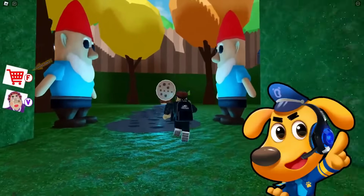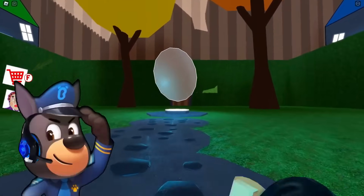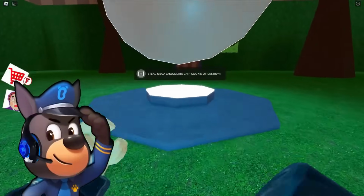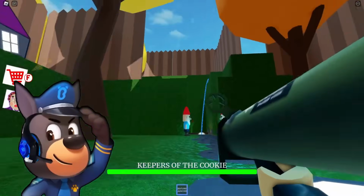Hey Dobie, enough with the story. Look, there's a giant cookie in front of us. Let's get closer to it. Let's grab it before the evil old lady comes. I think it's a trap, so be prepared. We're sheriffs after all. We're always ready.